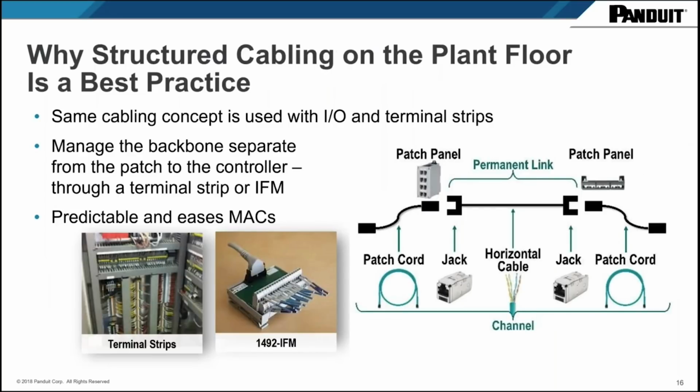Okay, so why is structured cabling on the plant floor becoming a best practice? Here's an important factor to consider when following the TIA standards. They follow a cabling practice that's called structured cabling. The concept is to build a cabling system in a systematic way that is predictable, consistent, standards compliant, and easily upgradable. This methodology is universal in commercial buildings, data centers, healthcare, and it exists in industrial plants in the higher levels of the network very often.